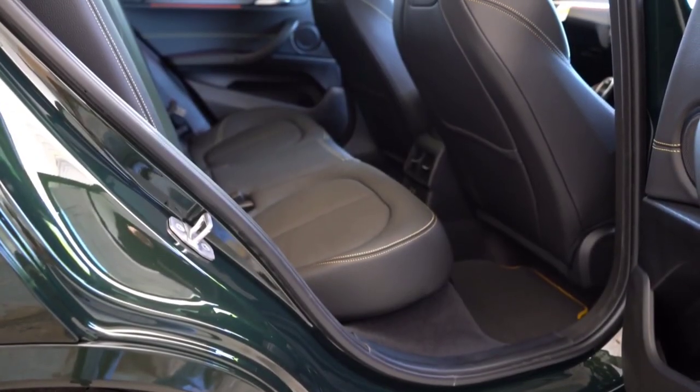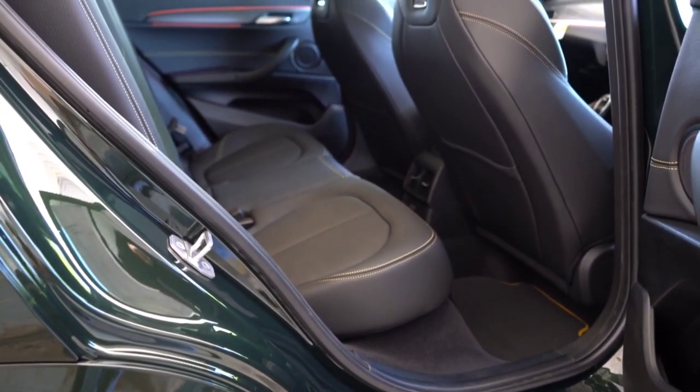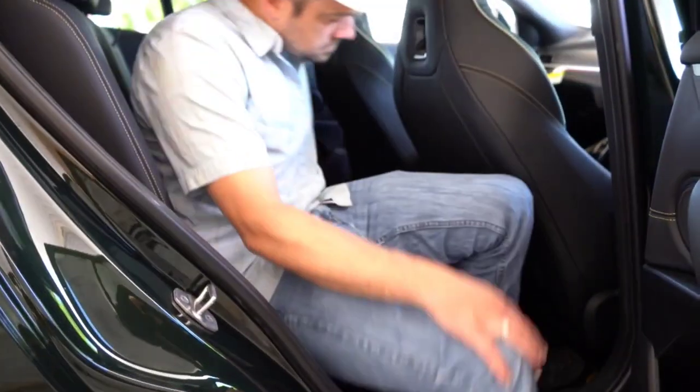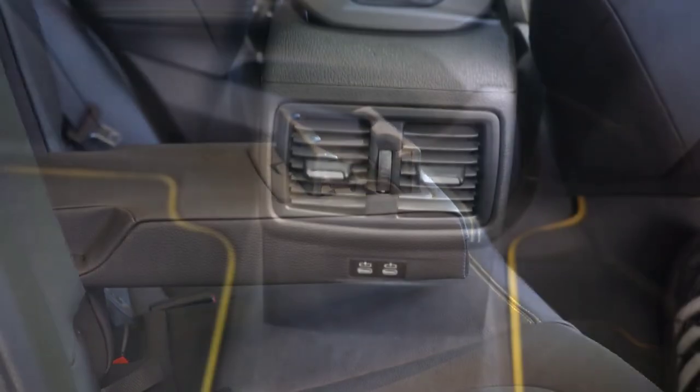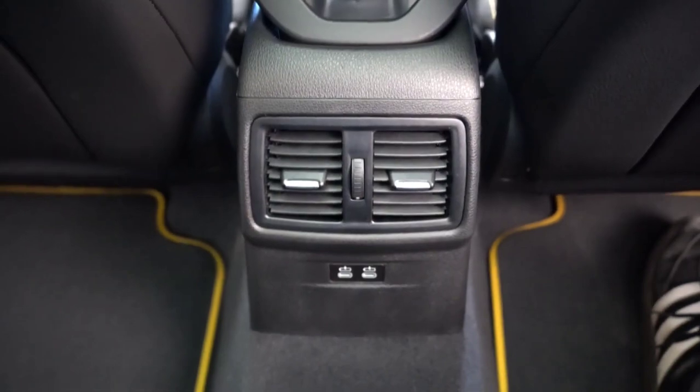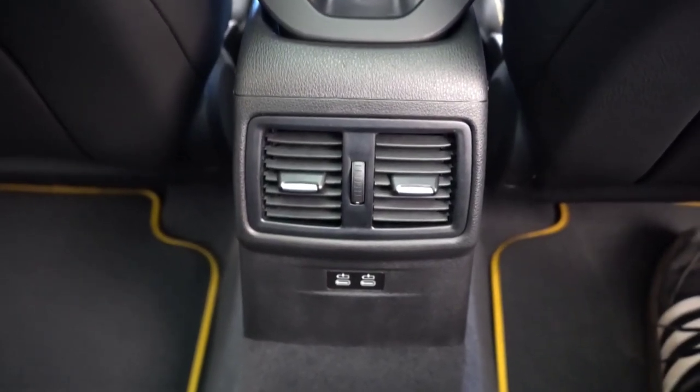That is going to come in at 36.7 inches. For reference, I'm six feet tall, and this is how much space I had back there. Rear center armrest with cup holders does come standard. You will find rear ventilation coming standard back there as well, and a couple of phone charging ports to go along with all of that.